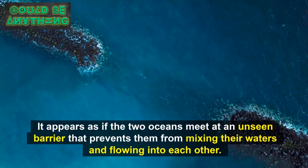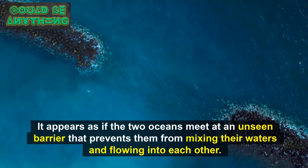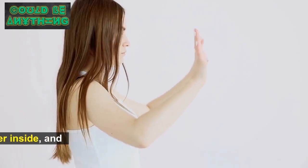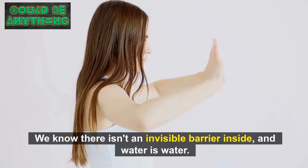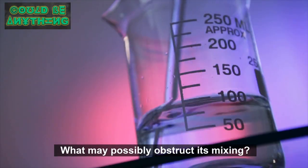It appears as if the two oceans meet at an unseen barrier that prevents them from mixing their waters and flowing into each other. What the hell is going on here? We know there isn't an invisible barrier inside, and water is water. What may possibly obstruct its mixing?